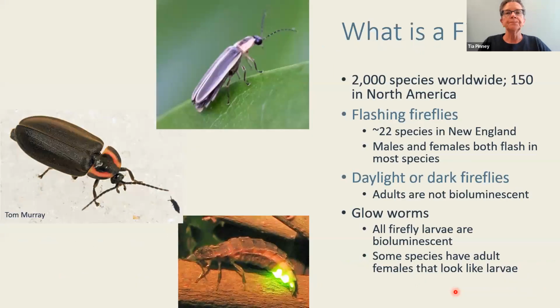And on we go. Okay, so what is a firefly? Basically, there are 2,000 species of fireflies worldwide. That's not a lot when you consider that beetles as a whole have hundreds of thousands of species. So they're a fairly small family in terms of the number of species. There are about 150 species that live in North America, and we can divide those into basically two sets. We'll talk about glowworms in a second.